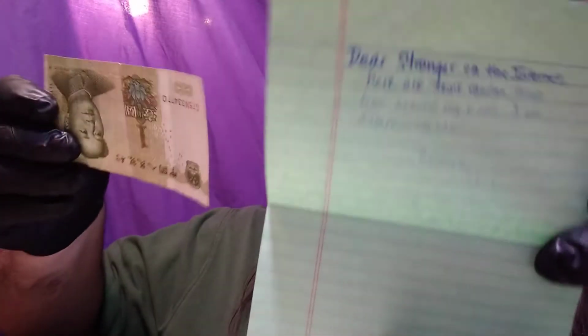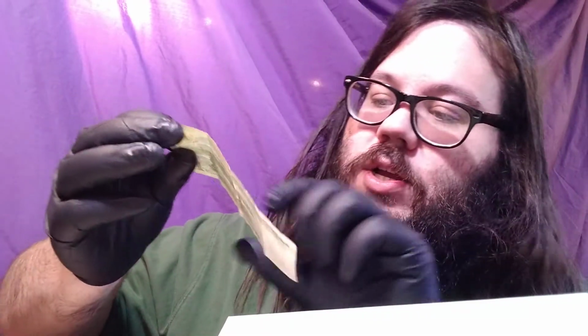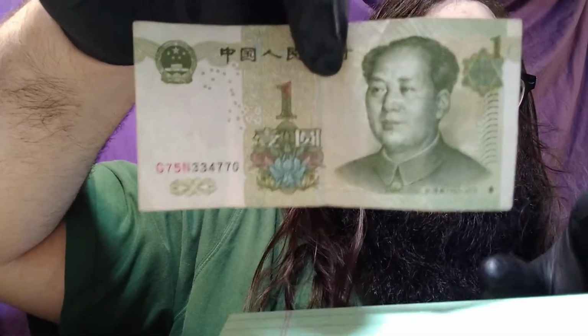I just remembered there's a little note in here. It says, "Dear stranger on the internet, here are some random things from around my home. I am disappearing now. Sincerely." Interesting little letter. Along with 1 yuan, however much that's worth.